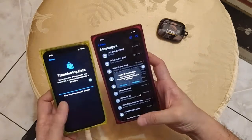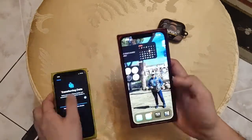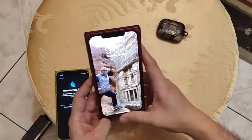And even my messages were transferred. And this one is still seamless. All my apps and photos were transferred.